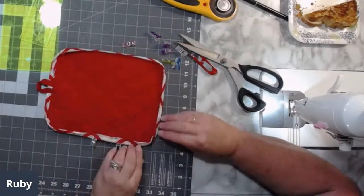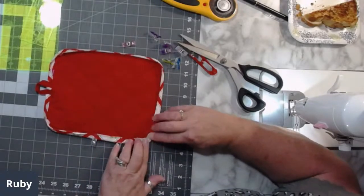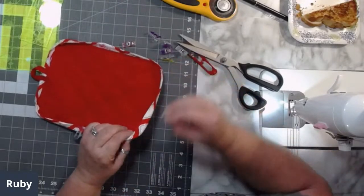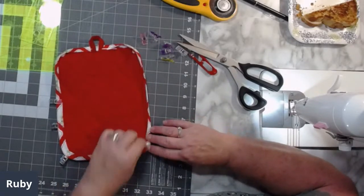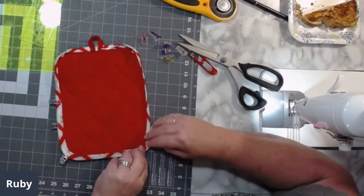So your corners might pucker a little. What I just do is fold it over and make a little pinch to make it flat, like it's mitered. Looks just fine. It wouldn't look anything but good or fine, or you'd rip it. That looks like it's mitered.